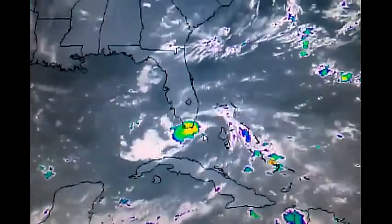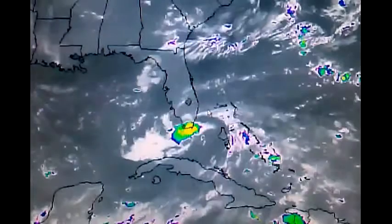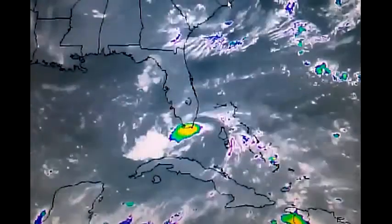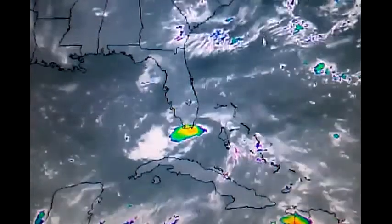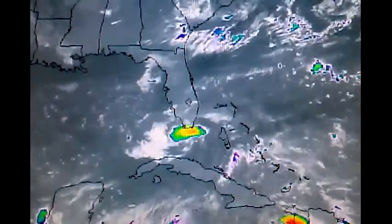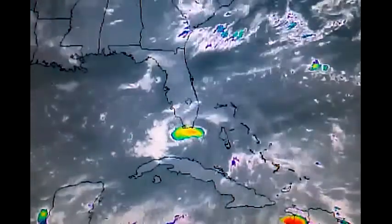We think that this trough of low pressure is going to move up the Florida coast, and then eventually as the front begins to settle, we'll take that natural flow off towards the northeast, and we may see something try and develop off the southeast U.S. coast. So that's what we're going to be watching for over the next 48 to 72 hours.